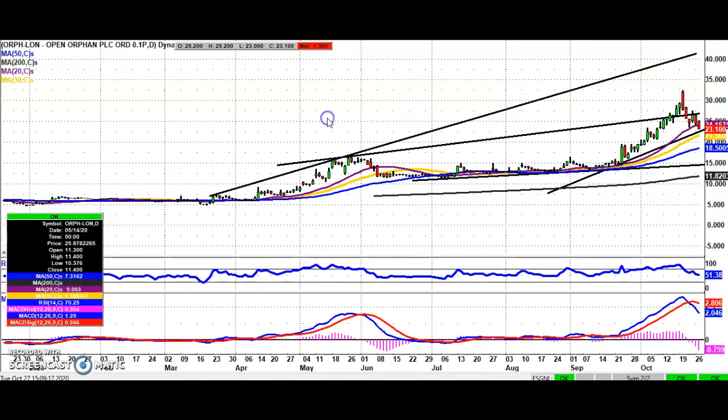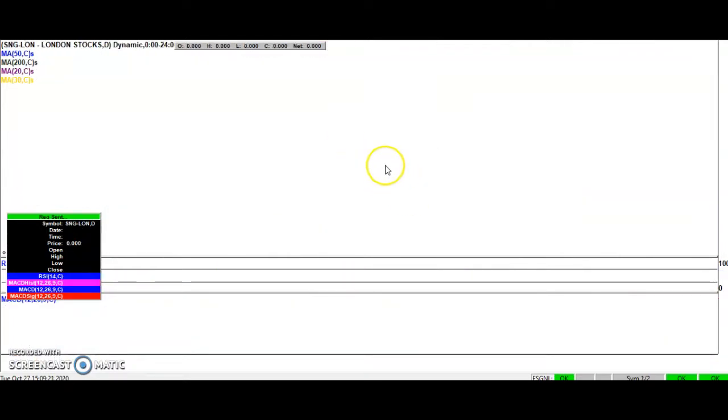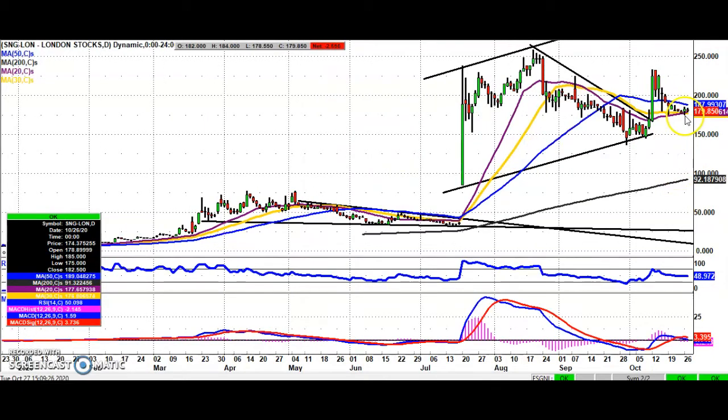A couple of stocks to go now in this rather long session. Synairgen is the next contender. Here we've got a situation where recent support for the shares has come in at the 20-day line, so that's around the £1.80 level.